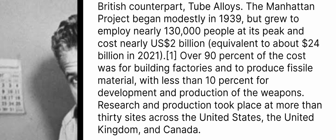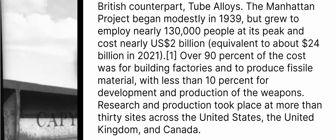The Manhattan Project began modestly in 1939, but grew to employ nearly 130,000 people at its peak and cost nearly $2 billion, equivalent to about $24 billion in 2021. Over 90% of the cost was for building factories and to produce fissile material, with less than 10% for development and production of the weapons.